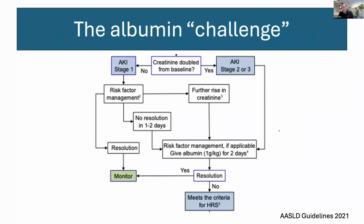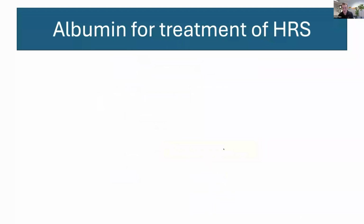I will say we all know we use albumin in these patients. So this is from the most current iteration of the AASLD guidelines for diagnosis of AKI in patients who have cirrhosis. And you'll see here the obligatory albumin challenge, right? So if you have AKI and cirrhosis, we typically give albumin 1 gram per kilogram for 2 days. There's a movement towards shortening that time, but for 2 days, and then use that in our diagnostic algorithm for determining whether or not patients have HRS. So we do use albumin in these patients.